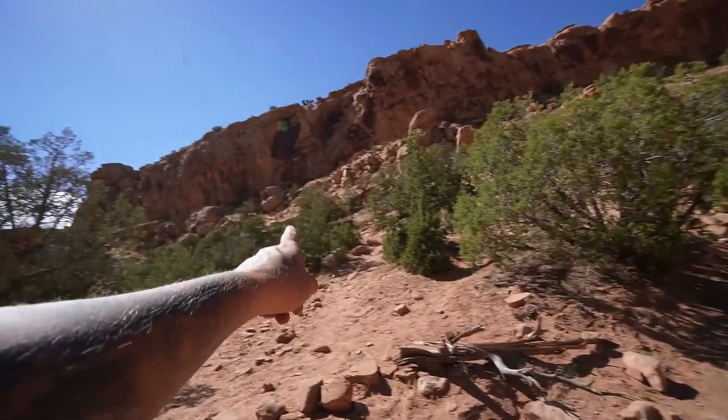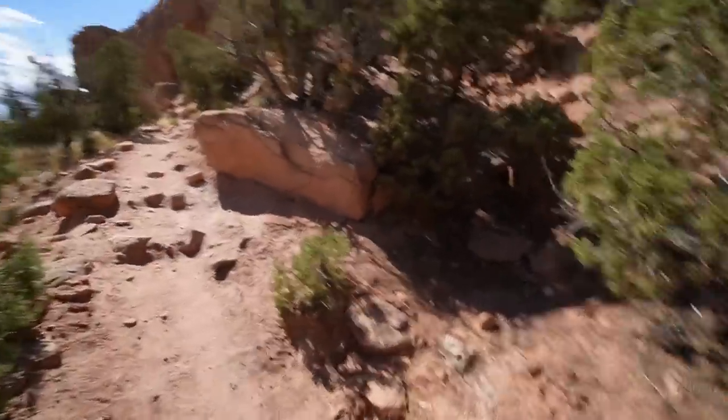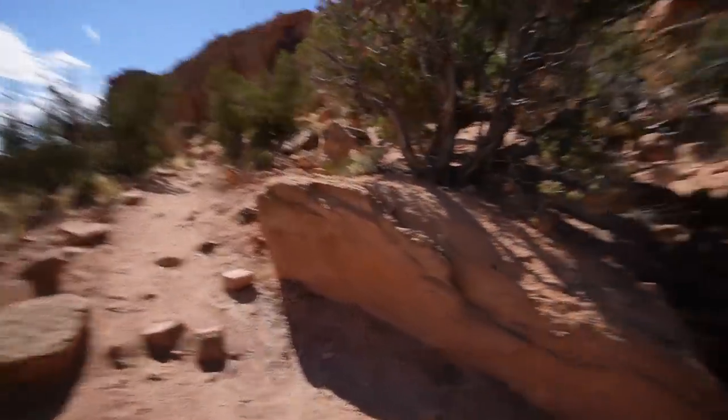I don't know if I'm supposed to go this way or this way. I don't think it matters. I could see some over there. I feel like the trail is supposed to go this way. I don't know. We'll see where this goes anyways. I think there's just multiple little trails that go off. Oh, nope. There we go. I found it. People were taking shortcuts.